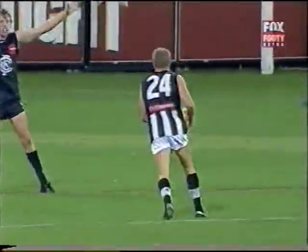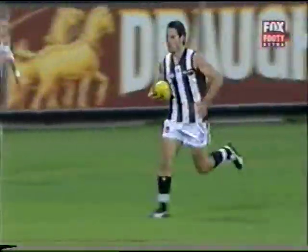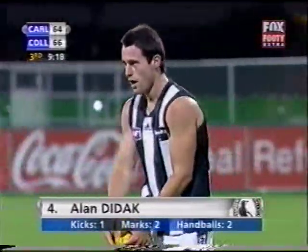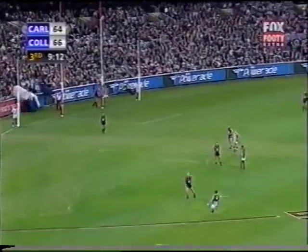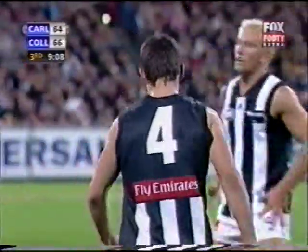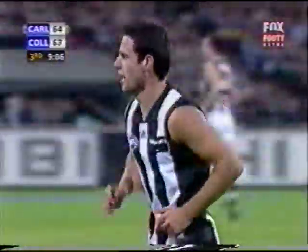So Tarkin Lockyer, good play here. Hasn't had his best night tonight. The Collingwood vice-captain, Alan Didak, generally a beautiful kick of the ball. First scoring opportunity for the night for Alan Didak, has only had 1 kick, as you can see there, coming up to this one. Very important kick at goal. From just inside the 50, he shanked it. Ooh, didn't get onto it at all. What was that? That was a point.